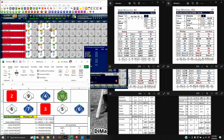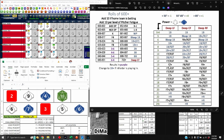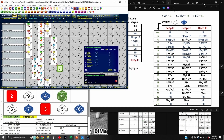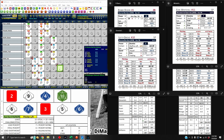294. That is going to be a deep drive to left. 13. DeSoto's not with any power. Deep to left, 13. That's going to just be a fly out to left field. As Manouche under that one. And that will end the inning. And we head to the bottom of the 6th.